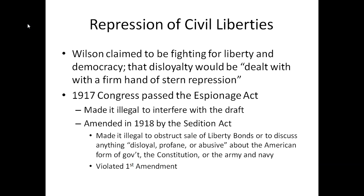In 1917, Congress passed the Espionage Act, which made it illegal to interfere with the draft. There were people who were fighting against the idea of being forced to fight for their country. Now, we today do not have a draft. We have a selective service system that is in place, but currently the draft is not active.